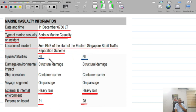Injuries and fatalities to the crew, luckily, which is a good thing, was nil. No one was injured. None of the crew on both the vessels were injured. That's a very good thing. As for environmental impact, there was only structural damage and no damage to the environment, which was also contained or never happened, which was a good thing.